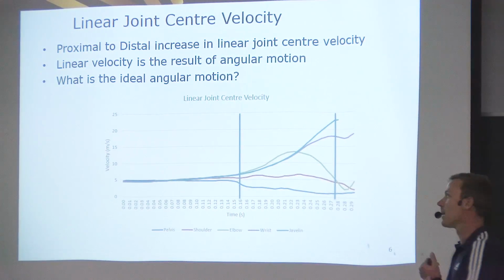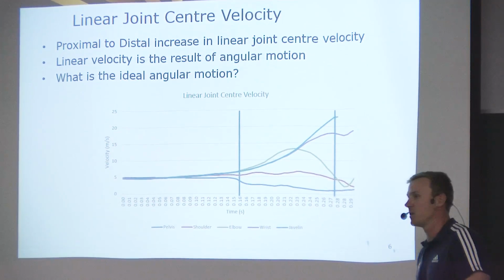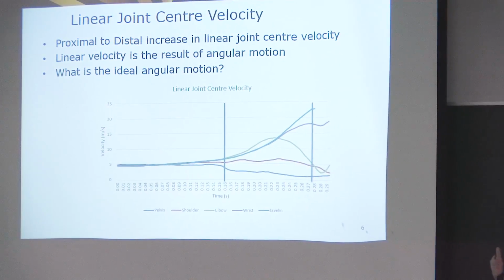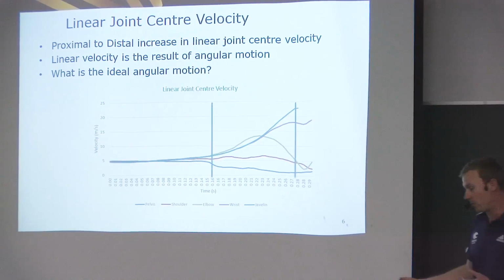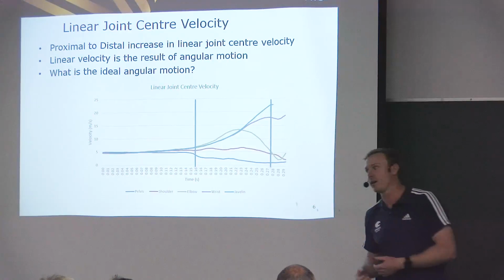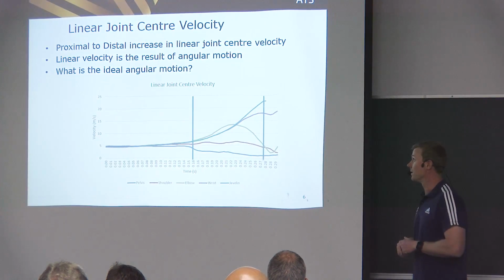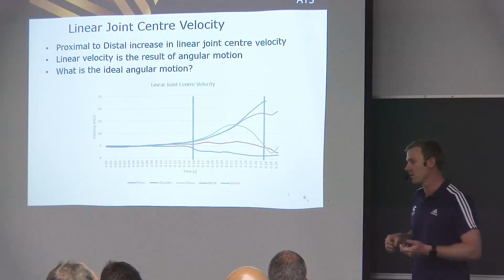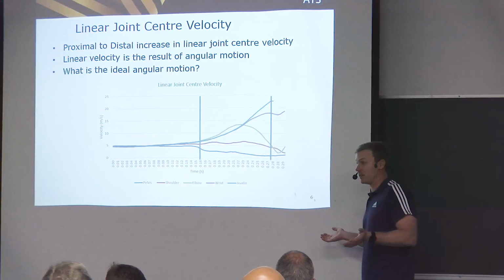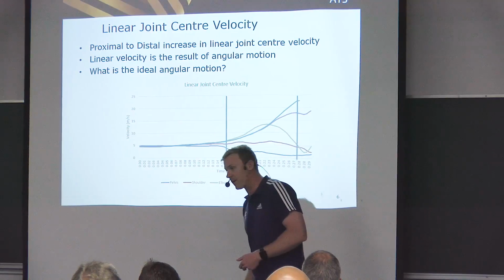But the linear joint center velocity increases are themselves caused by changes in the angular motion, the motion occurring at the shoulder, at the hip, at the elbow, at the wrist. And these things are a lot harder to quantify, especially in the competition environment. I think what's more important is understanding what is causing this angular motion, and whether there is actually an ideal sequence of motion which will make the javelin fly further.